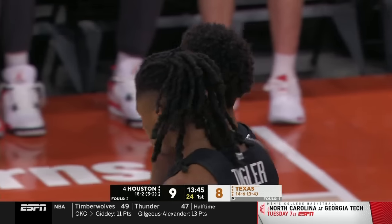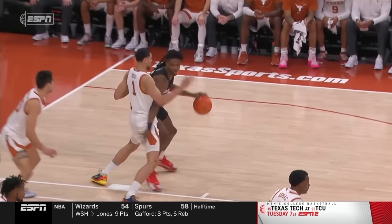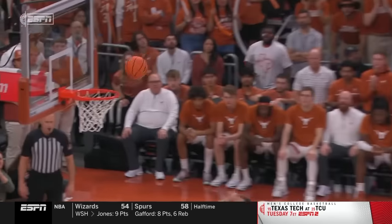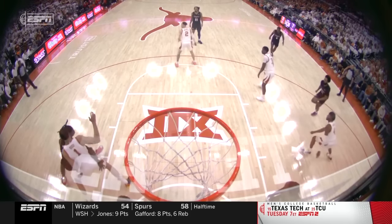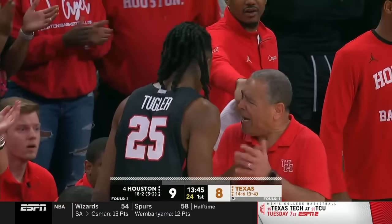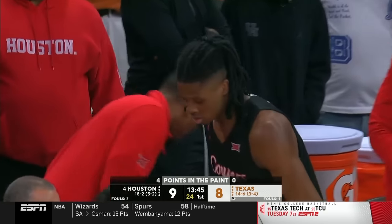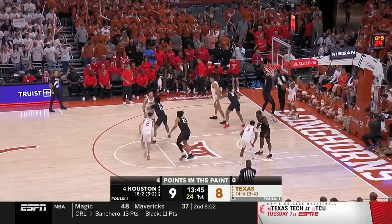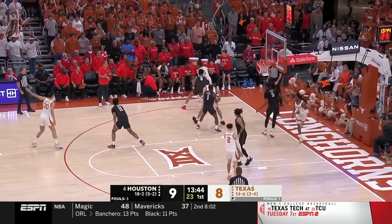Watch Joe Tugler now. He comes out of that assembly line of Houston Cougar big men: Carlton and Fabian White and the late Reggie Chaney. This is a terrific move for a right-handed young post player. He will get better and better in this program. He's getting coached right now. Another one of their guys with that big-time wingspan like Francis and like Roberts.